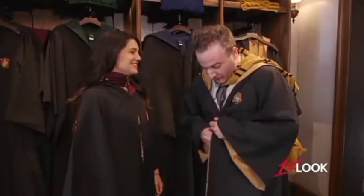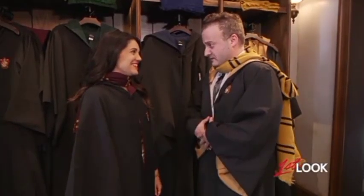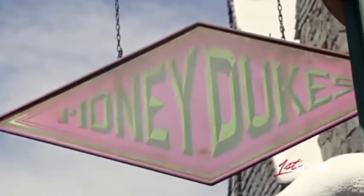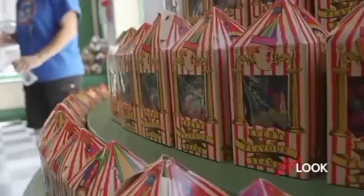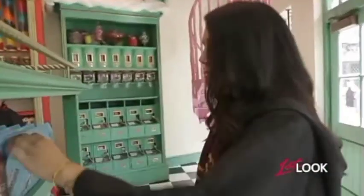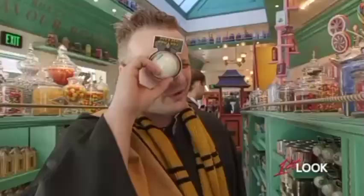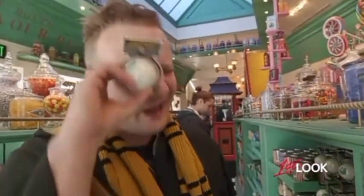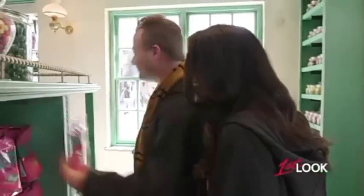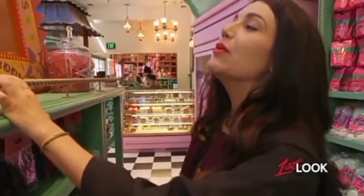We look the part. Before going to school, I'm starving. They have Bertie Bott's Every Flavour Beans. One of these tastes like vomit. Chocolate fudge splash. Ooh, peppermint toad. I see you chose wisely. If I had all the money at Honeydukes, I'd get one of everything. I got the jelly slugs. Give me one too.